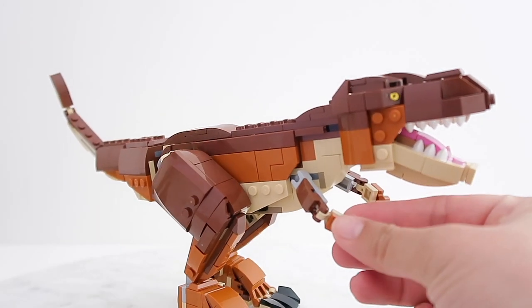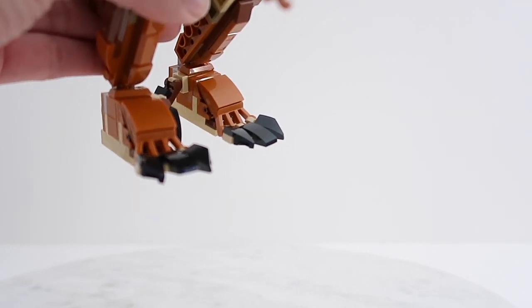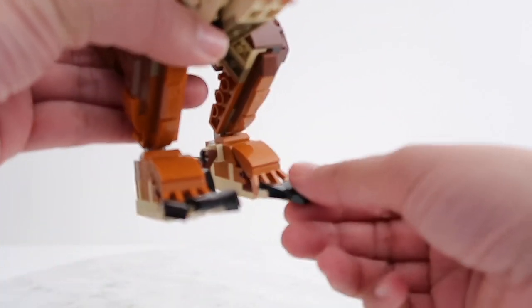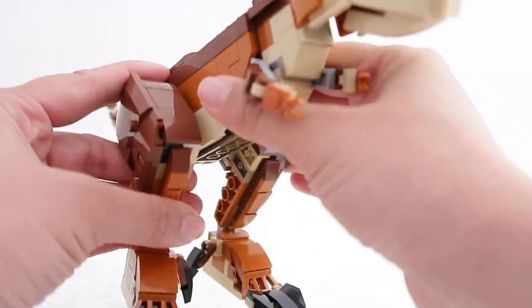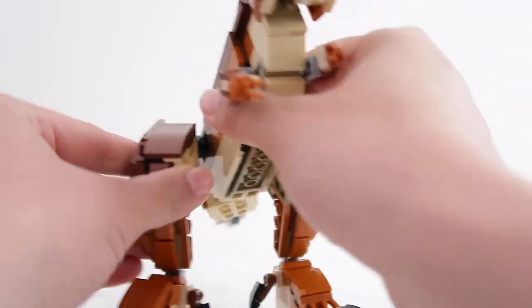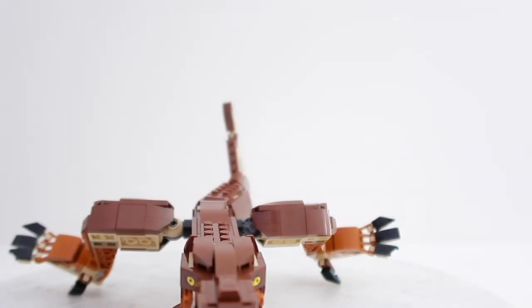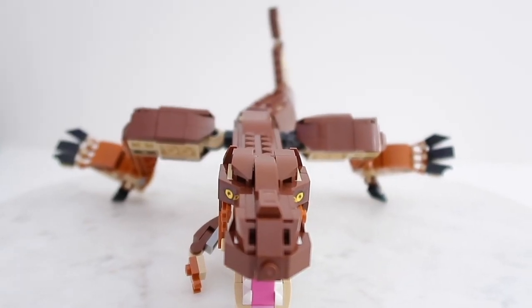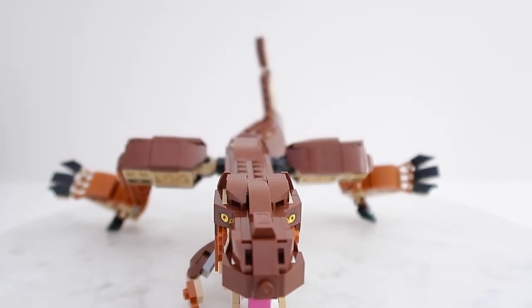Now he's got his little T-Rex arms, his little, I don't know, talons, claws, whatever. You can move them around. His legs are pretty movable as well. They're on a ball joint, so you can have them go outwards. I'm not entirely sure why you would ever have your T-Rex like this. Not sure why you'd ever want your T-Rex doing splits. It's kind of freaky, but to each their own.